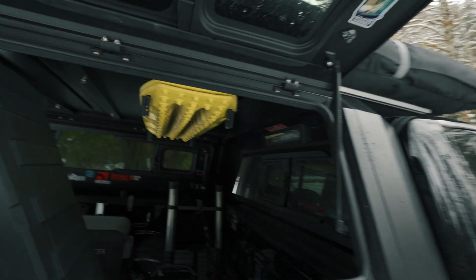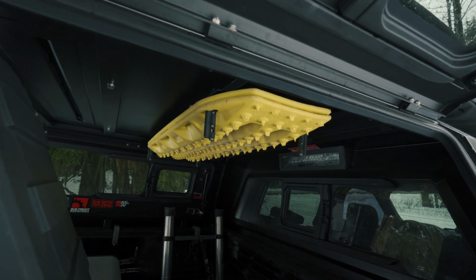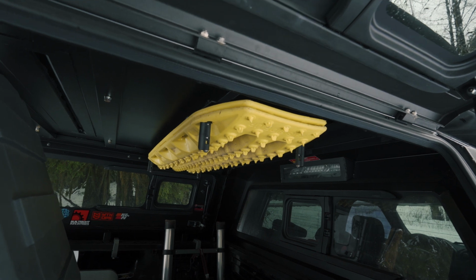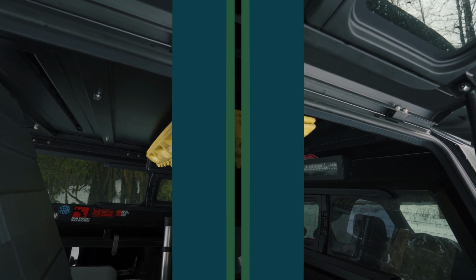Alright, so someone was asking me how I made the MAXTRAX mount. I'll just cut to another video because I'll remove it out of here and show you in the garage.